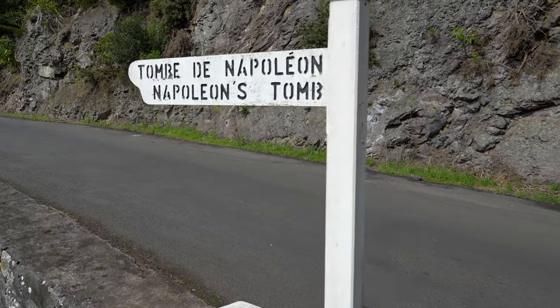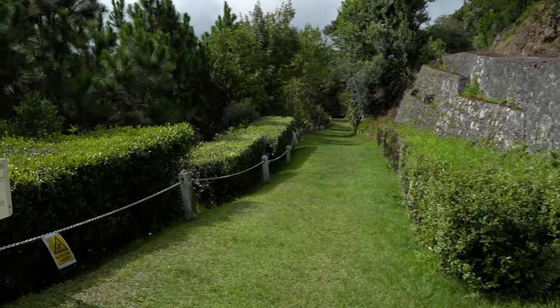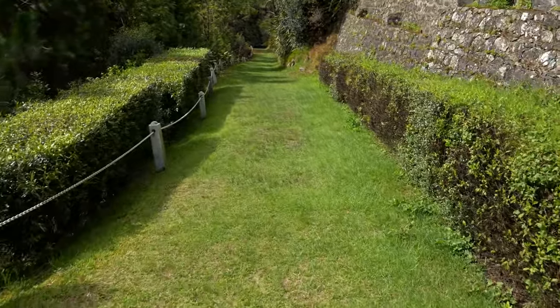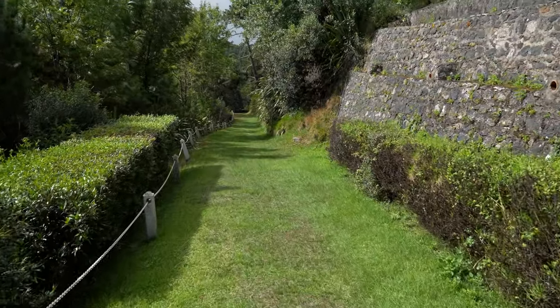We finish our historical tour around St. Helena at the grave of Napoleon. He eventually passed away in 1821. He was buried here on the island, however his remains were brought back to France in 1840, where they are still now in a crypt at Les Invalides in Paris.